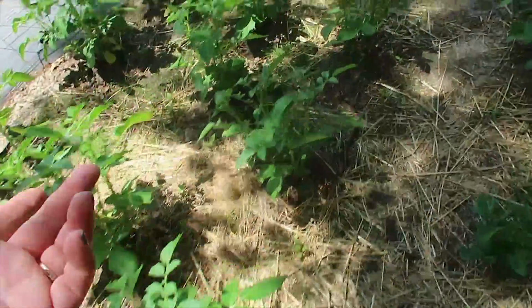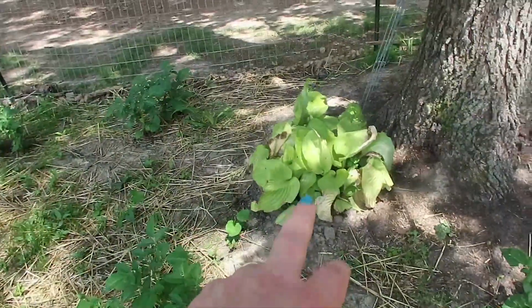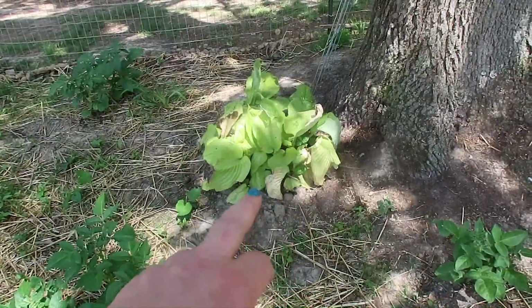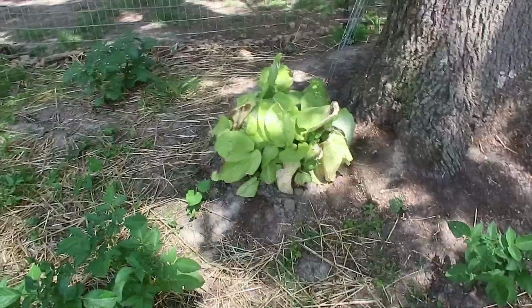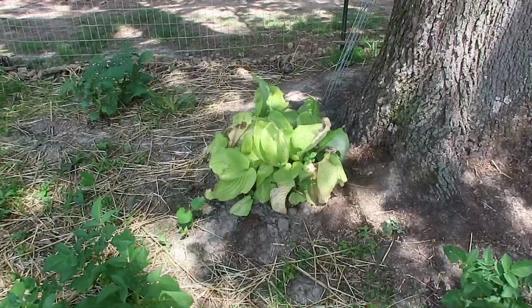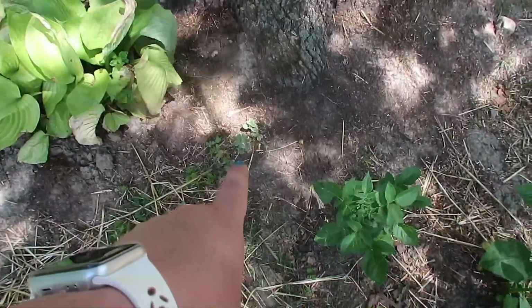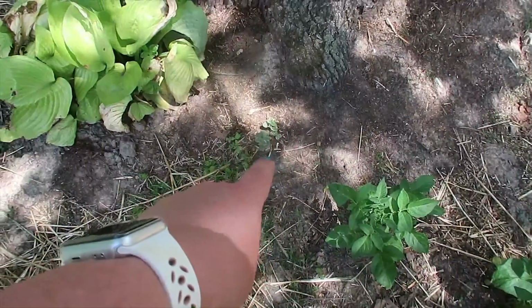Okay, so you can see this is our main walking path in here. Over here, now this was a transplanted hostas from our last house. I dug it up like in February. I left tons of wonderful things in the ground there. That's the only thing that I took. I also have some of this ground cover. I love that ground cover.